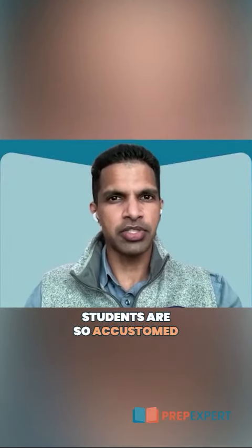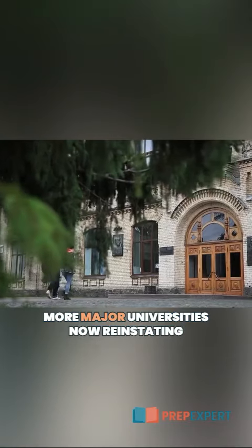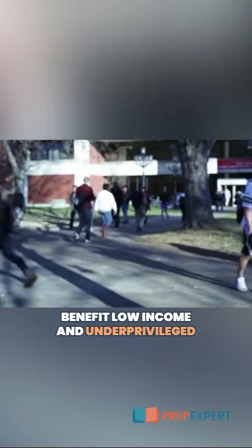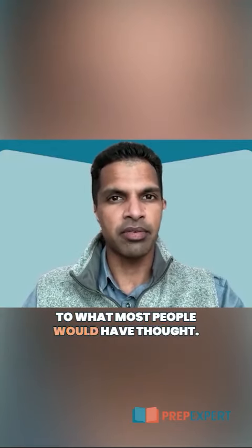Students are so accustomed to learning online. Everyone's accustomed to working online. More major universities now reinstating the SAT requirements that were abandoned during COVID. And Patel says this will actually benefit low-income and underprivileged students the most. That's very counterintuitive to what most people would have thought.